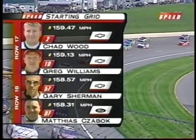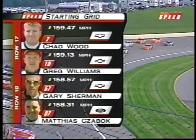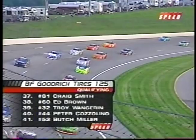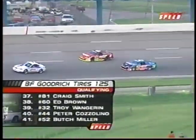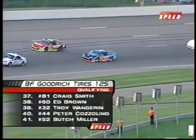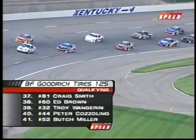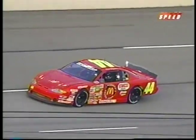Let's go to rows 17 and 18. Chad Wood, Greg Williams, Gary Sherman, and Matthias Sabach. And then rows 19 and 20, Craig Smith, Ed Brown, Troy Wangren, and Ken Stout. Peter Cozzolino's day hasn't started off well either. Spoke to him earlier. He said that the car just felt unsettled after the second practice. Well, apparently so, as he went out and crashed it, and now he'll start this race in the back of the field.